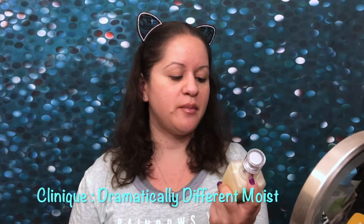So I'm gonna use the Clinique dramatically different moisturizing gel, and let me just put up my sleeves a little bit because I get messy. Shake this. And I just got out of the shower, hence why my hair is crazy.